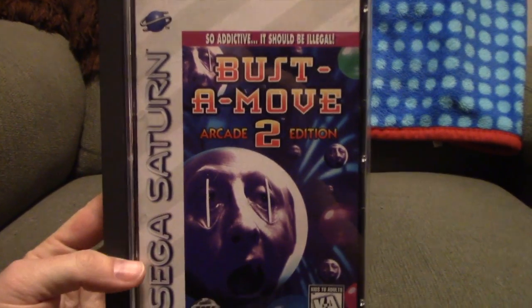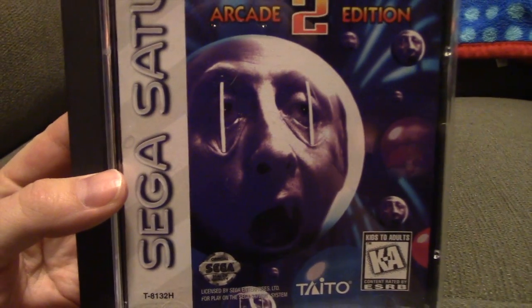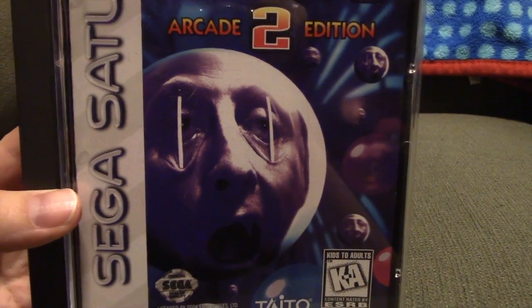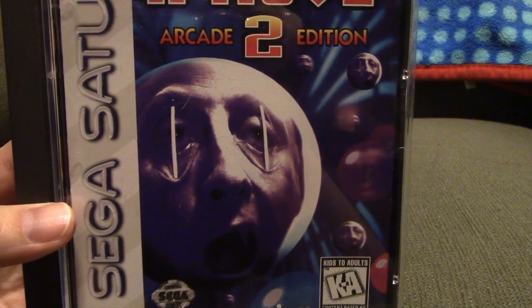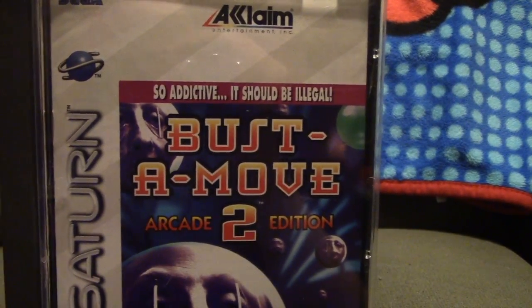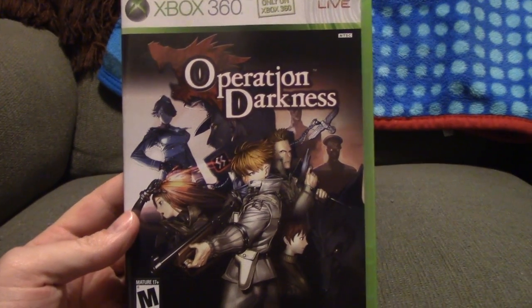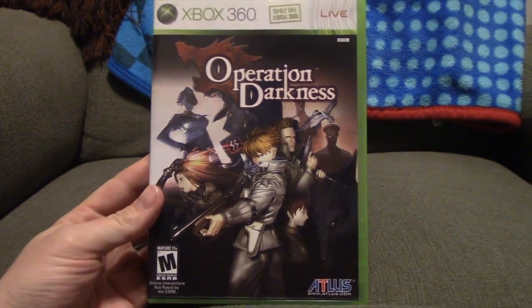Sega Saturn Bust-A-Move 2 Arcade Edition, and this cover is weird. So you got these balls with faces in it, and for whatever reason, their eyes are being held open by matchsticks. What? So addictive it should be illegal, apparently. Alright, found at Goodwill, roughed up copy of Metal Gear Solid, but the discs are in excellent shape, so that's good for $1. Real odd strategy RPG here, Operation Darkness for the 360.